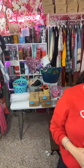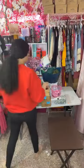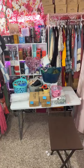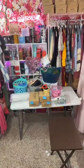Miss Dana's next. Okay, she ordered a shirt, a dress, and some vitamin E oil. So we'll package her order next. I just saw her bucket. Okay, here it is. Okay, so she just needs an 11 by 7.